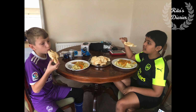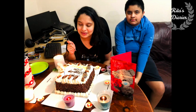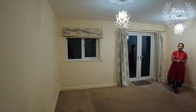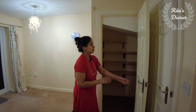I also planned a dining table here in this room because the dining space in the kitchen was very less. We celebrated a lot of beautiful moments in this room. And towards the other side, you also have the garden access through the French doors. There's also a small storage space towards the front end. This is the space under the staircase.